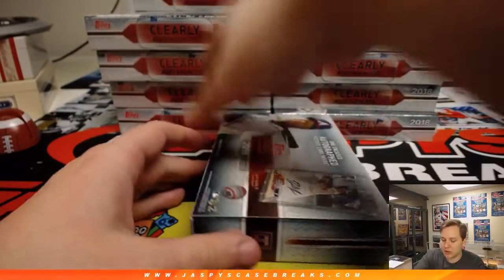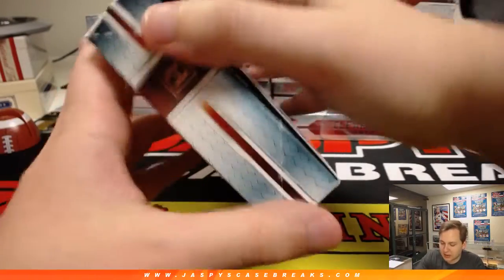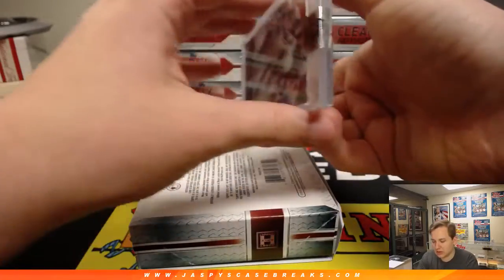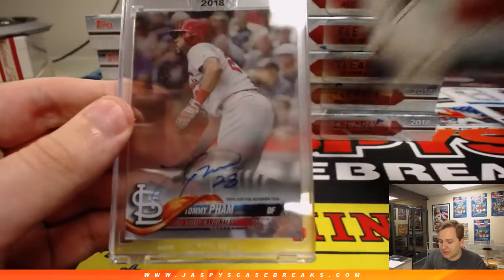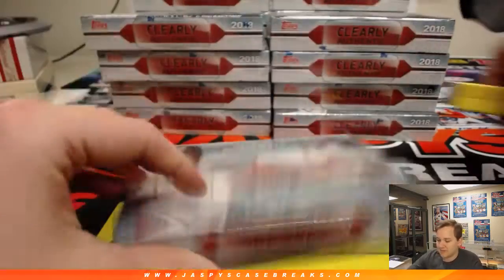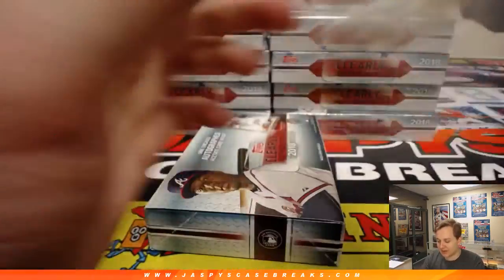And a lot of people will go hitless. There's so many spots, but pretty fun. All right, Tommy Pham again. Giving away spot for John C. Man, Tommy Pham. Gonna have to make him $100 next break. Third Tommy Pham.